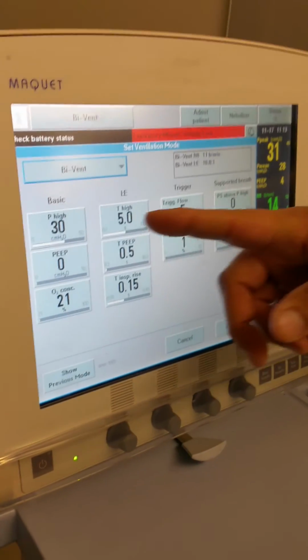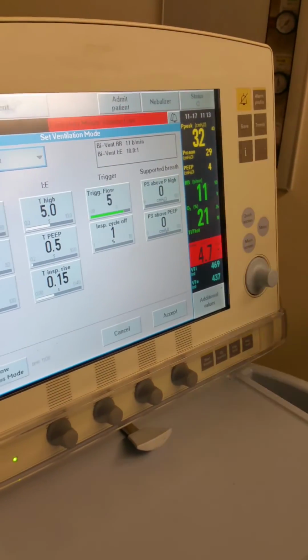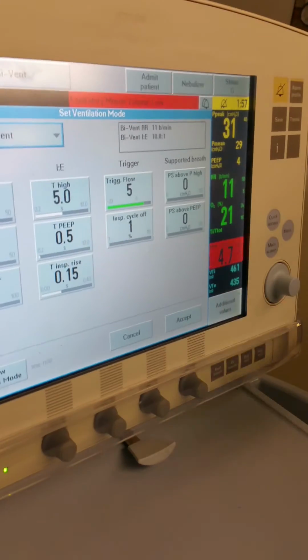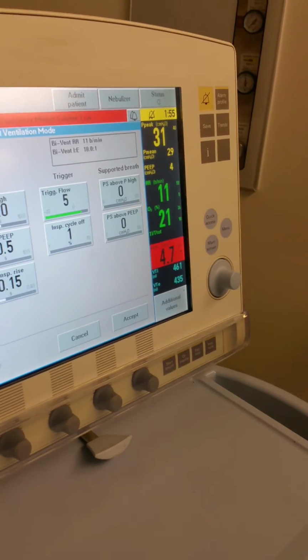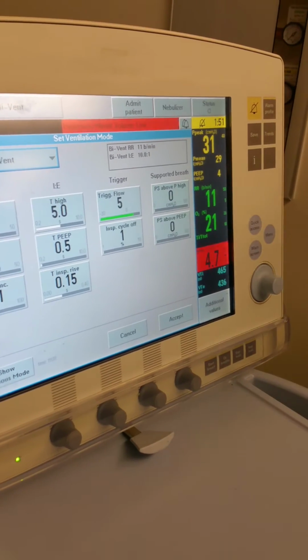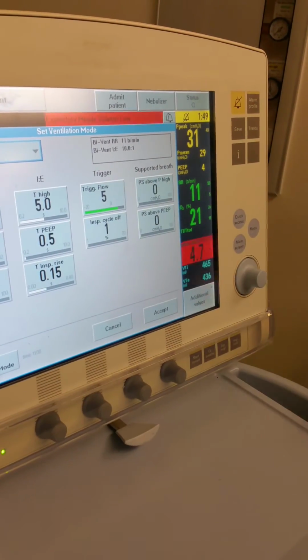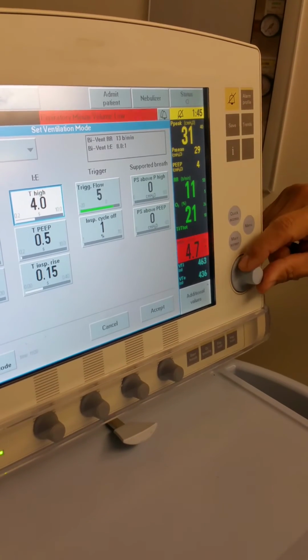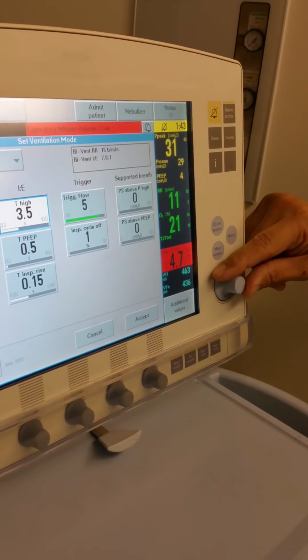I'm going to decrease my T high. It's going to spend less time, so I'm going to have more releases per minute. Could you titrate this to higher? The expiratory time? Well, it's really separate. Once you have that set, you should leave it alone because you want an appropriate release. So if you're having a CO2 issue, you want to shorten that. So if I shorten this, I'm increasing my overall rate. Does that make sense?